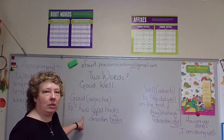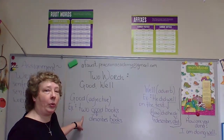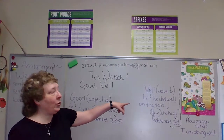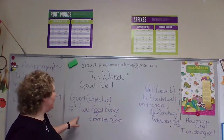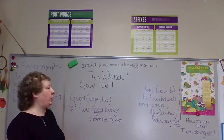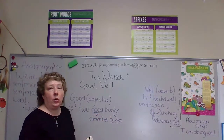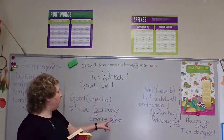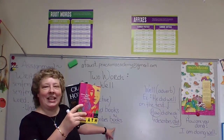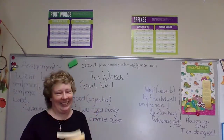What's 2? Is that an adjective or an adverb? Do you remember? It's an adjective. And we're going to review the adverb over there. But yes, so we have an adjective here and an adjective here along with a noun. So yes, we use good. When we describe these 2 books, we say good. We don't say well. We would use good. Okay? 2 good books. Good describes the noun books. Okay? Because they are good.